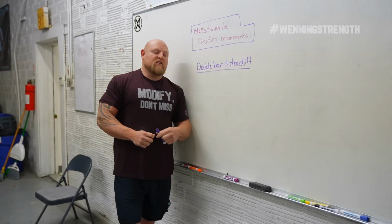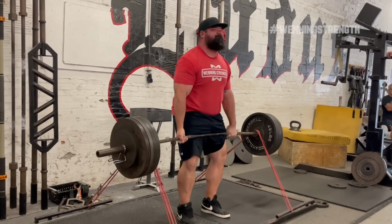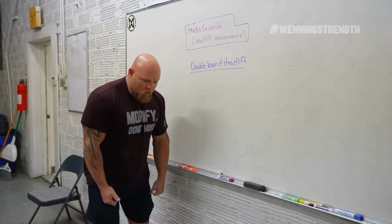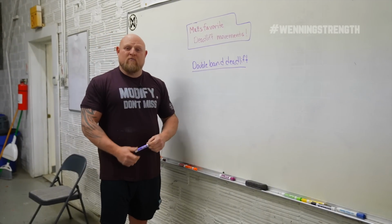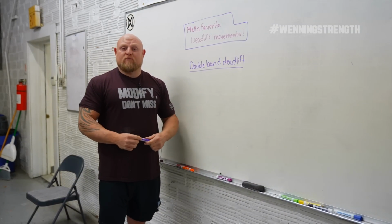But like I said, the double band deadlift is, in my personal opinion, one of the best deadlifts to utilize because the environment is so much different than free weight. It's getting harder and harder and harder as you pull it up. So utilizing it is a great environmental change. You're changing the resistance type, making the body have to adapt to a new stimulus.